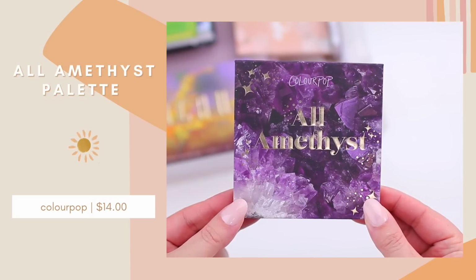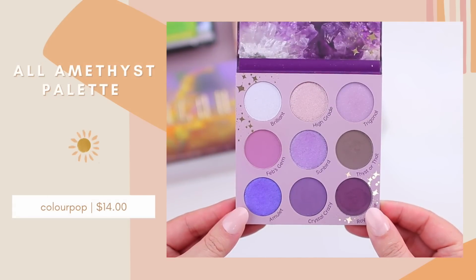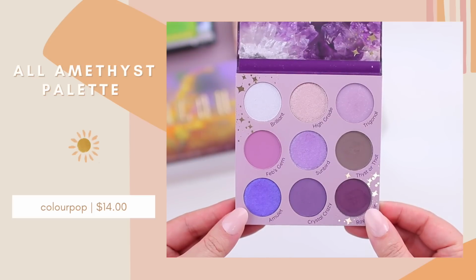The next one is the All Amethyst palette. This one is a purple toned palette, and again, it's a little bit different than the other purple ColourPop palettes I have in my collection. I do have It's My Pleasure. I also have Lilac You a Lot. They have more berry toned ones, but this one is like a lighter pastel, not quite lavender palette, because all of the purples in here are so different that I wouldn't characterize them as lavender. I would say it's a cooler toned purple palette, and when I use this, I definitely get softer purple looks overall. Nothing too intense.